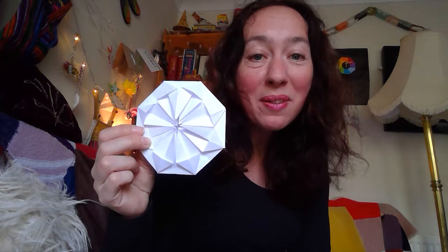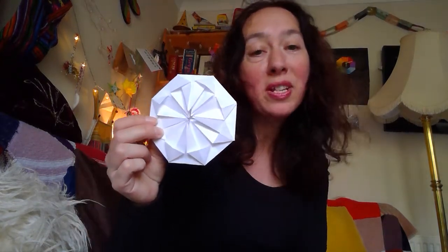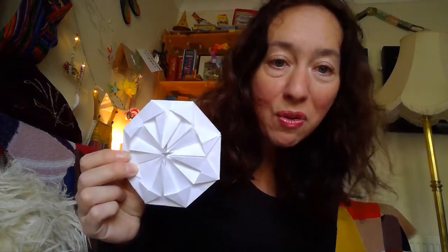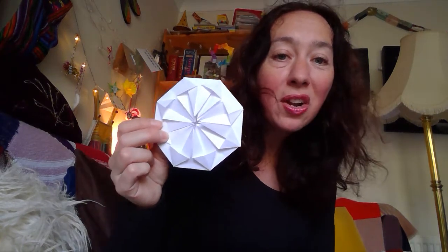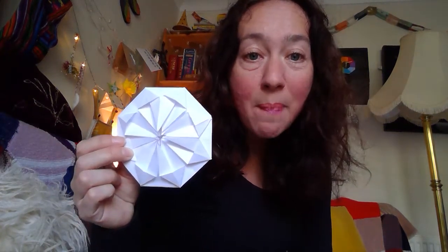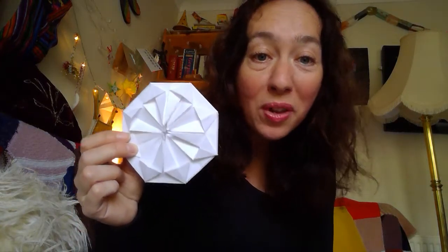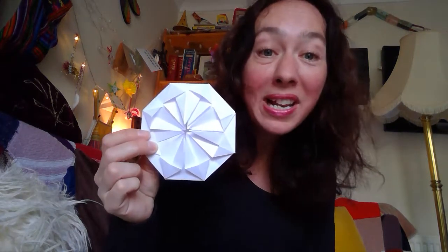The wonderful thing with origami is all you need is paper. I'm going to be showing everything from A4 paper because that's something we all have at home, or if you're elsewhere, letter paper will also work. You don't need any special materials, and simply from paper you can make amazing and beautiful, surprising and wondrous things, which I think will really lift your mood.